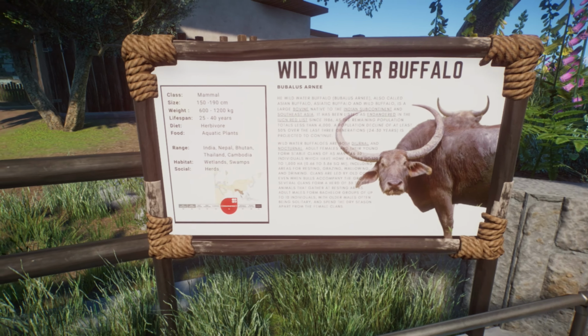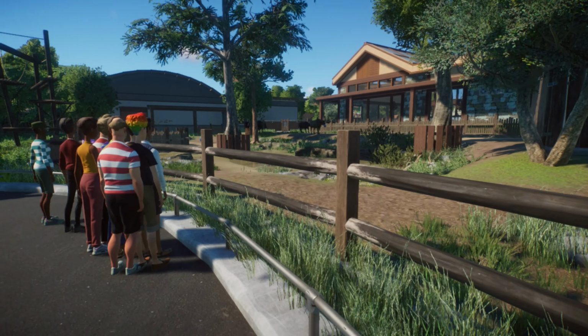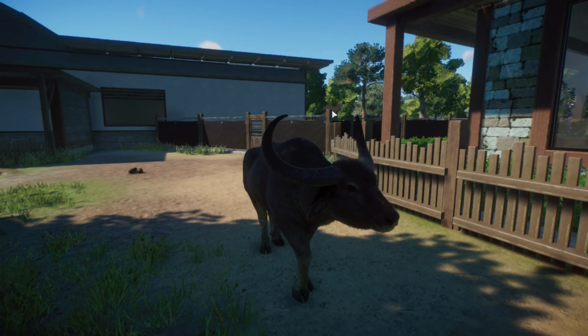We are going to build for binturongs and small-clawed otters, and also build the stable for our wild water buffaloes.